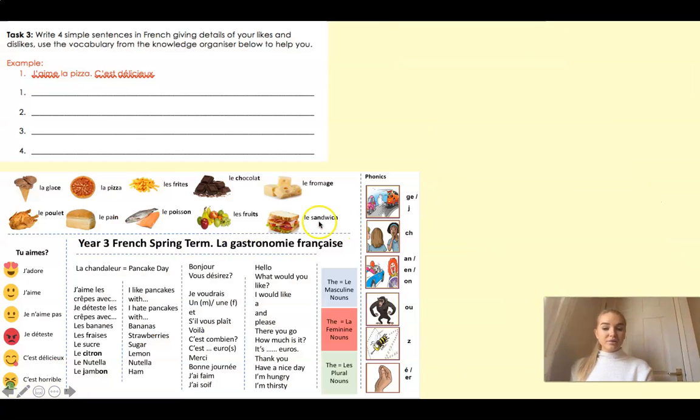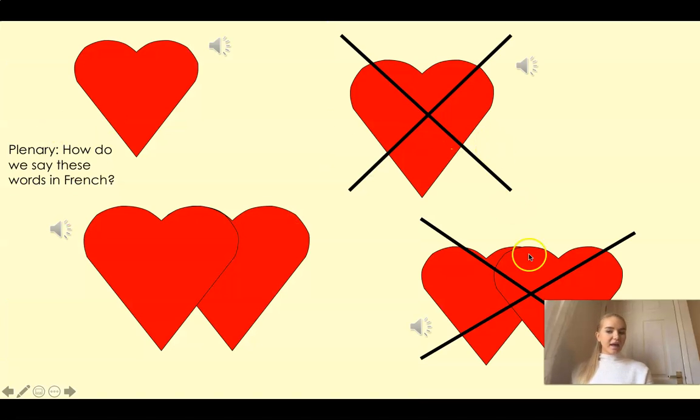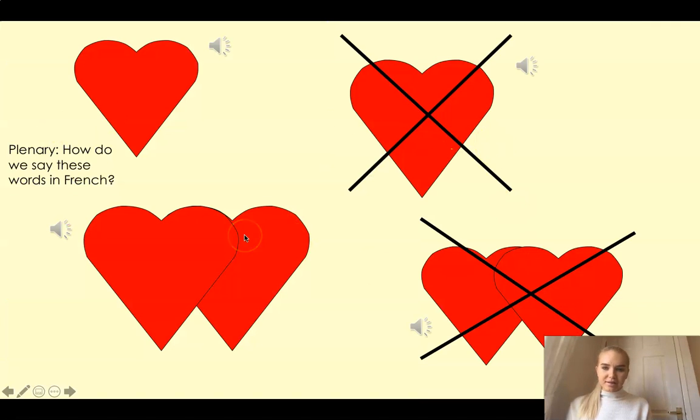So that is your final task today. You can see my example here. You need to construct 4 examples. You can either pause the video and do that now, or you can do the plenary together and then do it yourself. Okay, the plenary then, how do we say these words in French? When I point to one with my cursor, you're going to say it in French and then you're going to say it in English. Are you ready? Then we're going to check it.